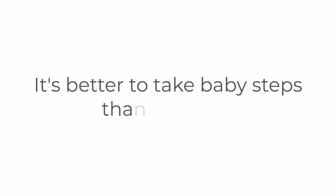Whenever I change the filter, I set a reminder to know when it's time to change it again. I know this is still not the perfect solution since the filters are made out of plastic, but it's definitely better than buying bottled water. I'm aware there is more I could do to improve my carbon footprint in the kitchen. But you know what they say, it's better to take baby steps than none at all.